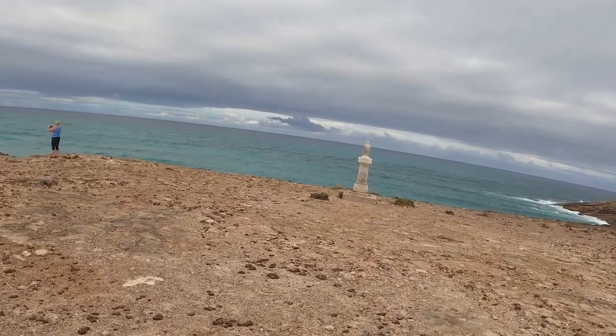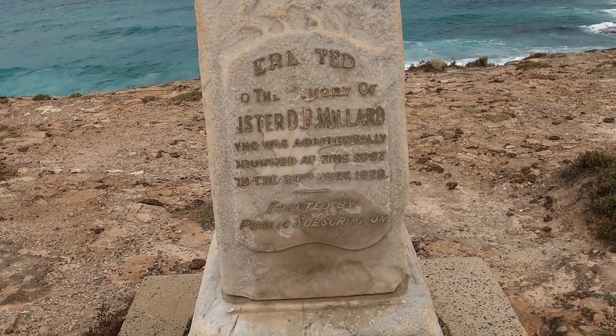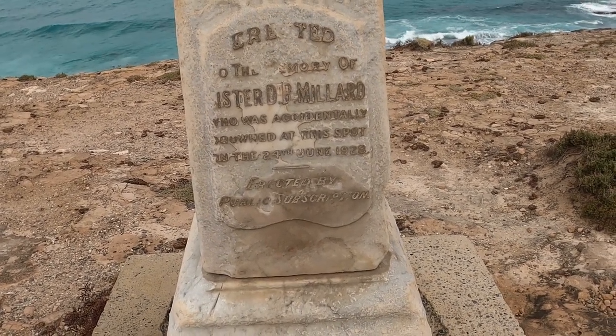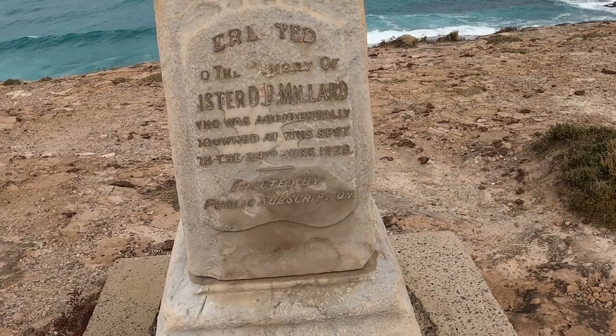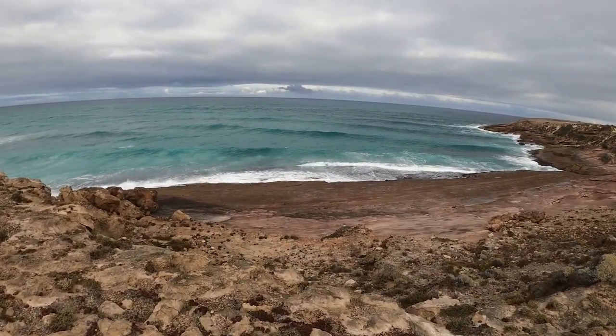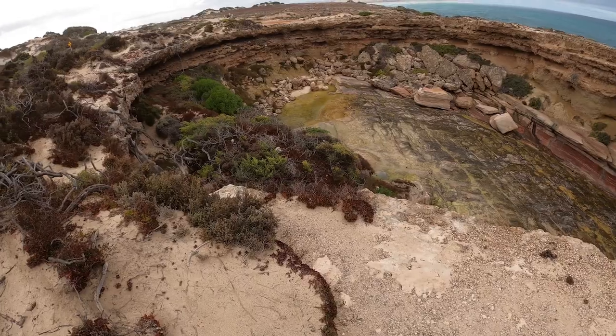This one here is called the Monument. Erected to the memory of Esther Miller, who was accidentally drowned at this spot on the 24th of June, 1928. Perhaps doing a little bit of rock fishing, maybe, and got swept off by a wave? Who knows the story? This is the Tub.